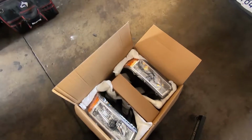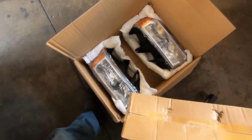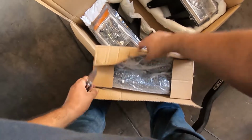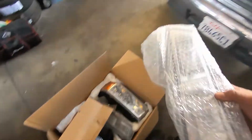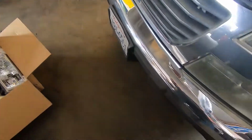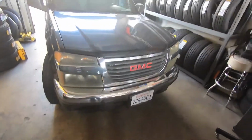Oh man, I really hope these are just the top ones. What the fuck? I feel like I got cheated. Never mind. These are the bottom ones. Actually, those are the bottom ones, and these are the top ones. So that goes up here. Look how much difference. White, yellow, white, yellow. Disgusting. Yellow. White is good. So let's figure out how to take these apart.